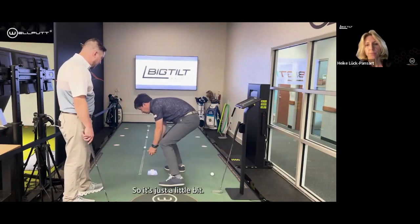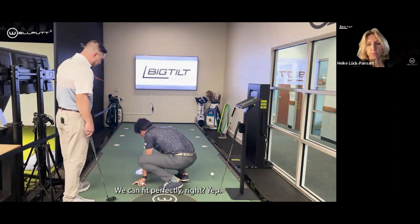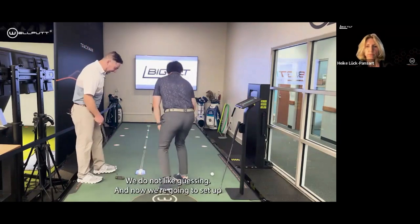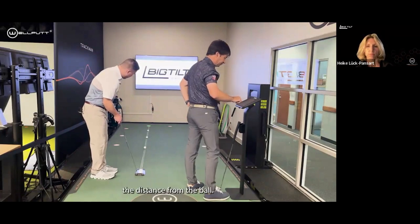So, I just need to move a little bit. This is why it is so cool. Look at that. Fits perfectly, right? Yep. So, no more guessing, right? No guessing. We do not like guessing. And now we're going to set up the distance from the ball.